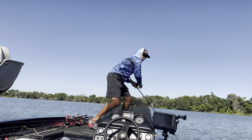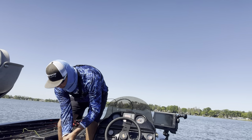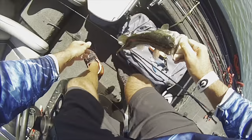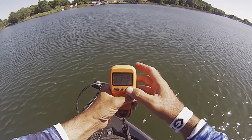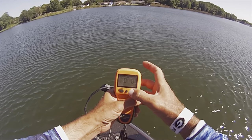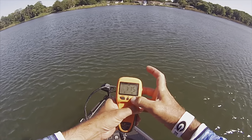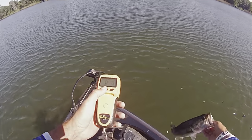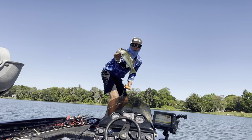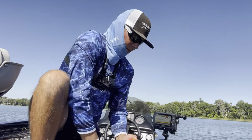That's big, but he's good. Gotta get up near the grass. Long and skinny. 1.9. So we gotta get rid of the 1.9, and that one that swallowed it was probably bigger. Long male though, look how long that fish is. See that? He's long. Long. And mad.